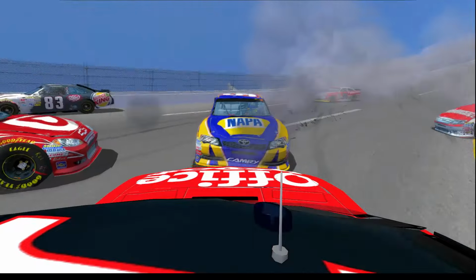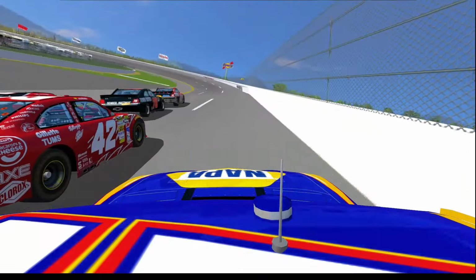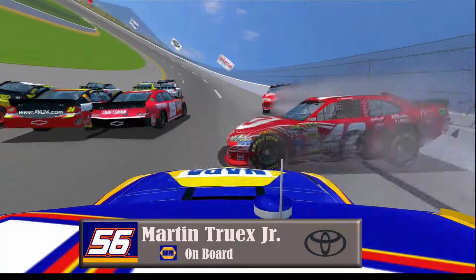Okay, we'll get in aboard the spot here. And just everybody piles in. There's Martin Truex. He got pinned. Three wide.